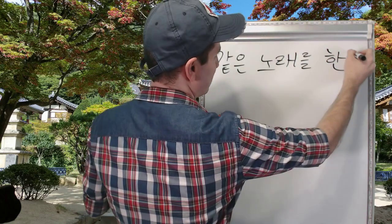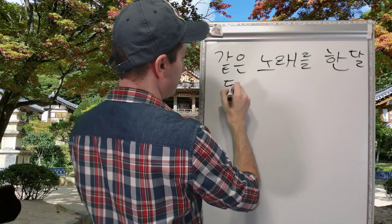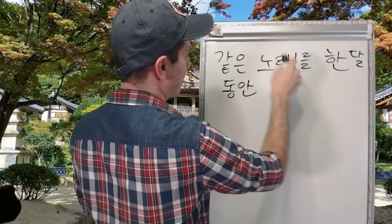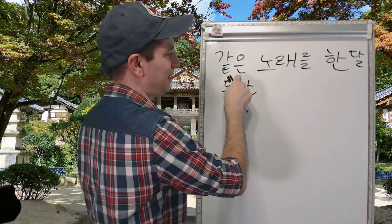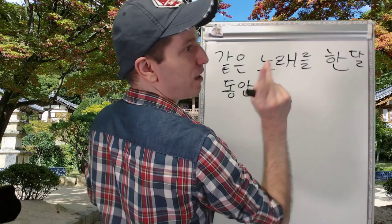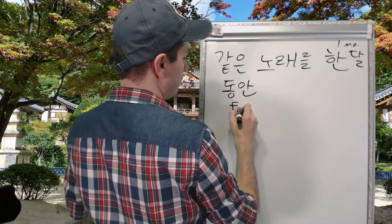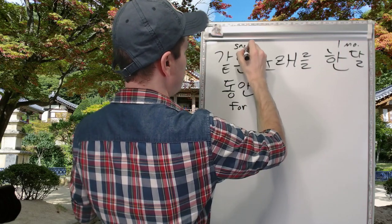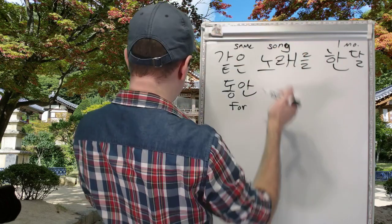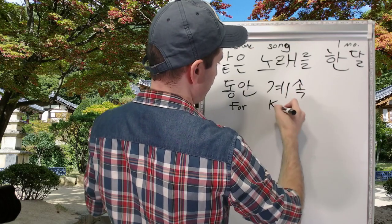한 달. I'm sorry, there should be a space here. I'm just writing it together. 한 달 동안 같은 노래를, the same song. 같다 means to be the same, so 같은 means same song. 노래 한 달, 1 month. 동안, for. So same song for 1 month. 계속, to keep, as in continually.